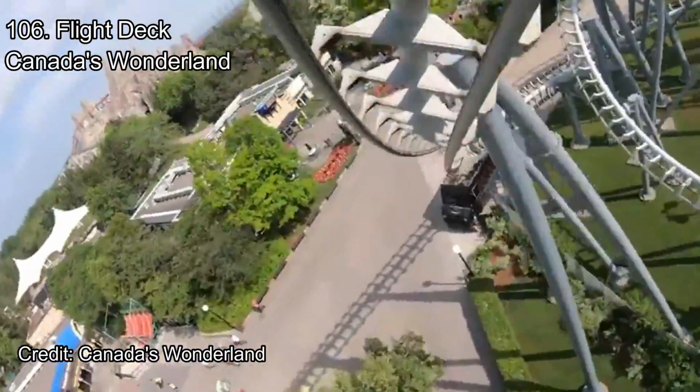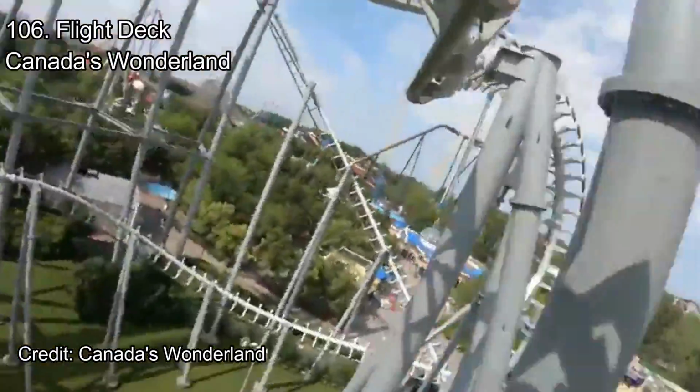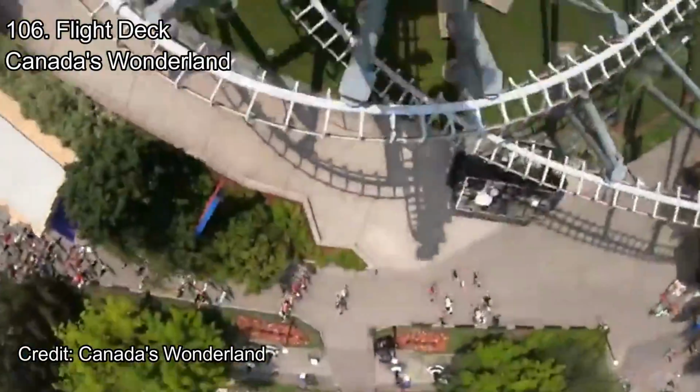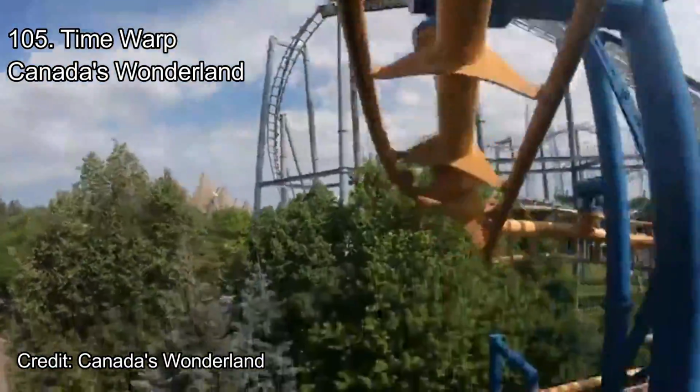106, Flight Deck at Canada's Wonderland. The first thrill coaster is a rough Vekoma SLC. The layout is okay, but its roughness brings it down all the way to 106. 105, Time Warp. Another Canada's Wonderland coaster makes the list, and it's in a very uncomfortable flying Zamperla that everyone hates. The trains are literally a prison cell.